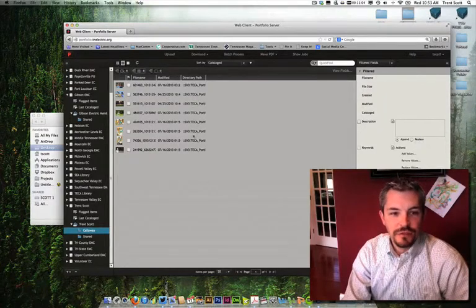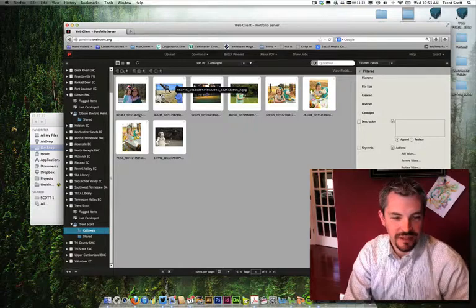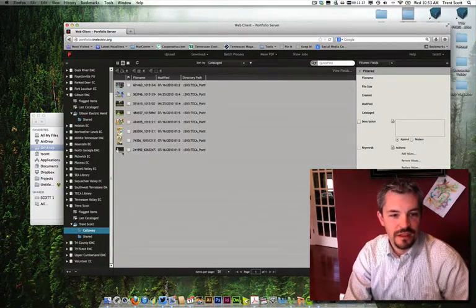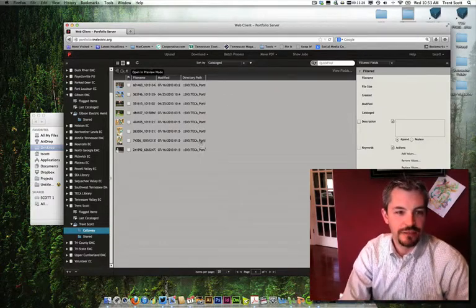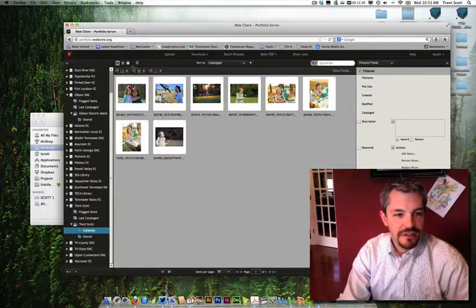There's a couple of different views that you have available to see your photos. There's a tile view, and this is kind of my favorite. There's a list view, like here, and there's a third one that's a preview that will show basically a full screen of all the images, and you can scan through them. We'll go back over to this view.